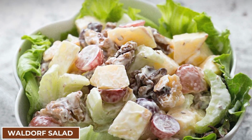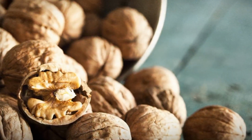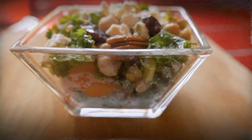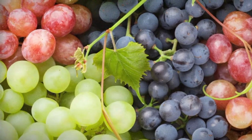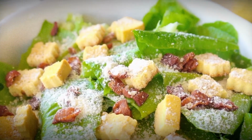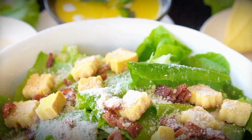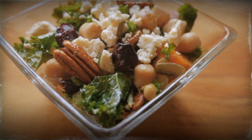Waldorf salad. This fruit and nut salad, made with apples, celery, walnuts, and mayonnaise, was a retro favorite on Christmas tables. Some families added grapes or raisins, giving it a sweet twist. It was refreshing and crunchy, a lighter side dish among the heavier holiday fare. Do you remember seeing this in a fancy glass bowl on the table?